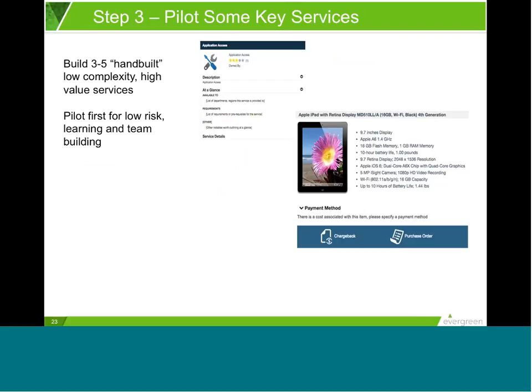Step three is piloting some key services. This is really important to think about right here. We find that IT in general has a lot to learn about designing and delivering customer-centric services because we really have never done it before. We found the best way to learn is iteratively in small steps. This can be accomplished by building 3 to 5 example services that are good candidates. Often, good targets are things that are low complexity and high volume. And during this process, everyone learns a lot.